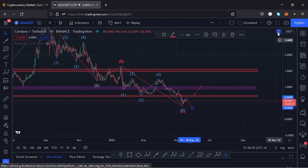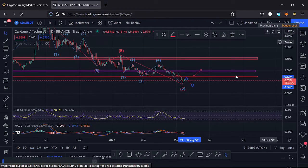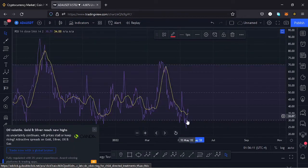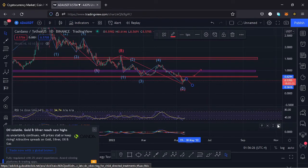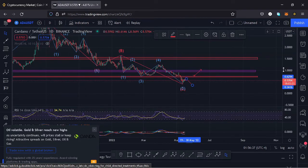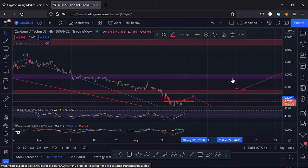And also having a look at the RSI. The RSI was in the oversold region, and we are having a bounce to the upper side. It's at around the 36 mark, and that means we have room to continue pushing higher to the upper side. On the MACD, soon we might have a bullish crossover here. Soon we might have that print, so that means it's possible for us to continue pushing the market higher for Cardano. Going to the 4-hour chart.